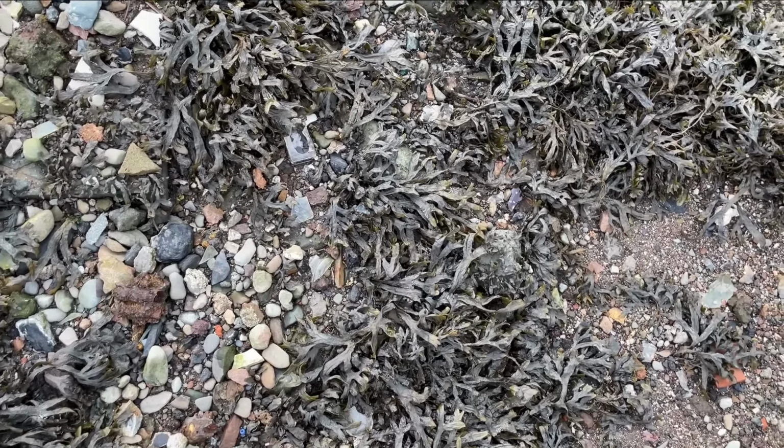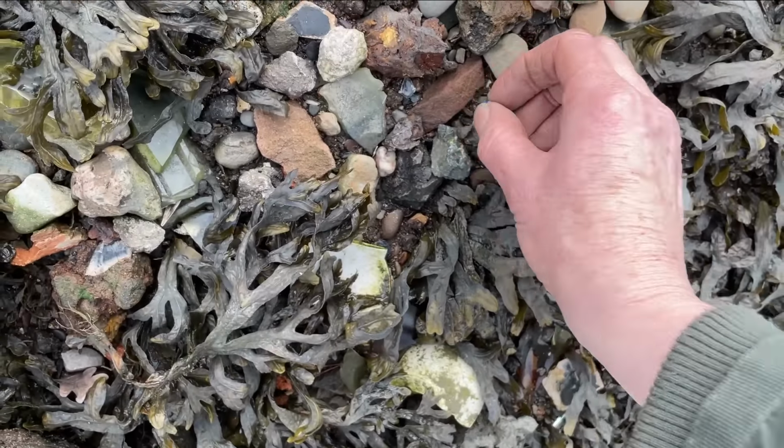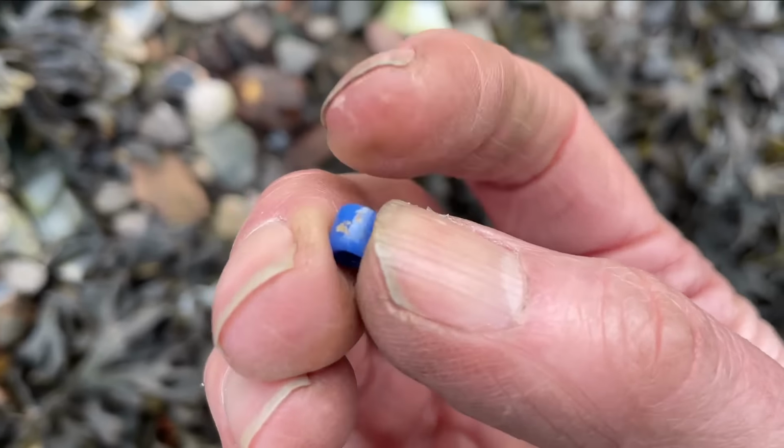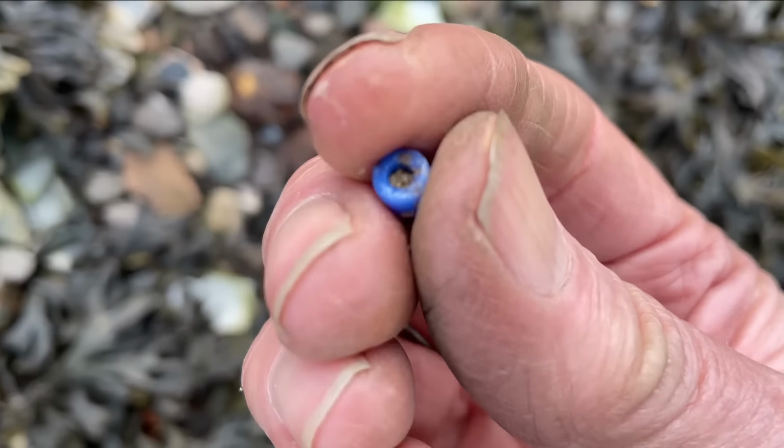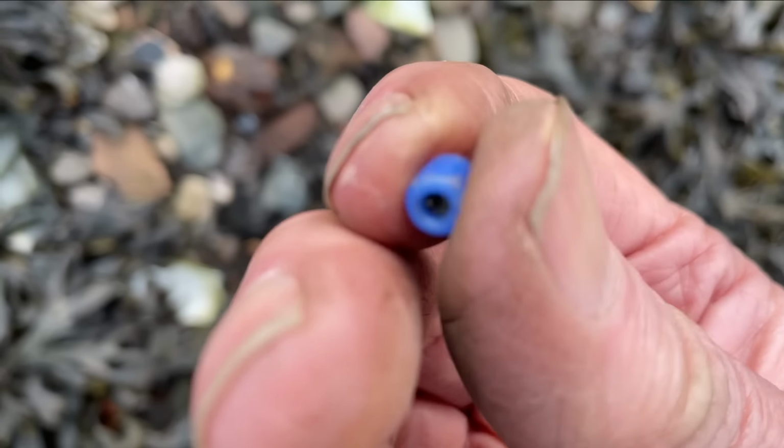Is this a bead and is it whole? Yes, it's a bead and yes, it's whole. Yay. That's a really pretty blue glass bead there.